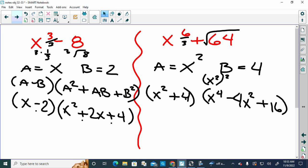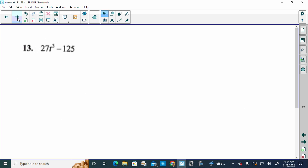And again, there's no factors of 16 that have to give you 4. So that's what I'm saying. Once you get the pattern down and remember how your signs go, I don't think it's necessarily any tougher than the previous one. And some of you will get quick at these. Okay, so now we're actually going to try a problem. Those were just simple ones to kind of get you started.